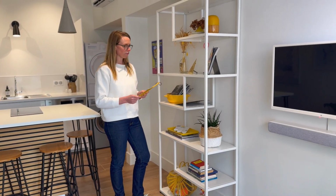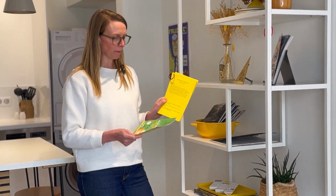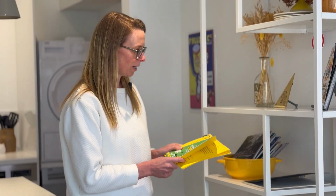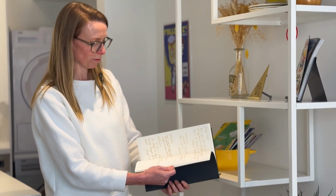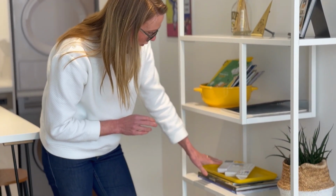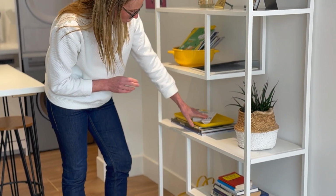So here on the bookshelf, we have a few decorative items. And then we also have information about the apartment. We have lots of information about different events that are happening in Dijon. We have our guest book, complete with a gold pen, which we love to have guests write a little note for us here. And then we have, again, the remote controls for the radio, for the air conditioning and the heating, and for the smart TV.